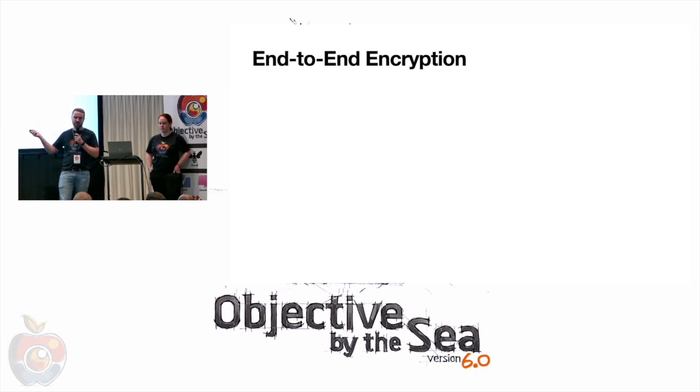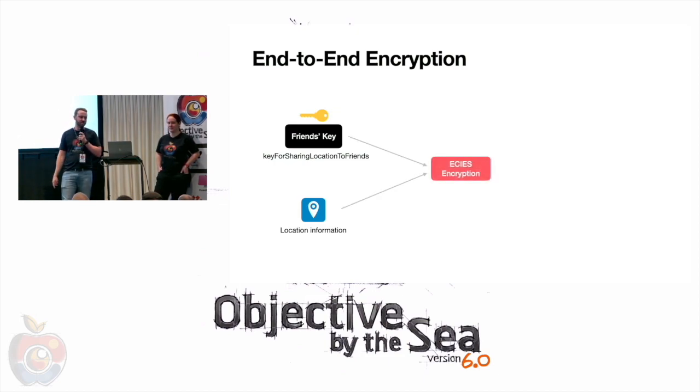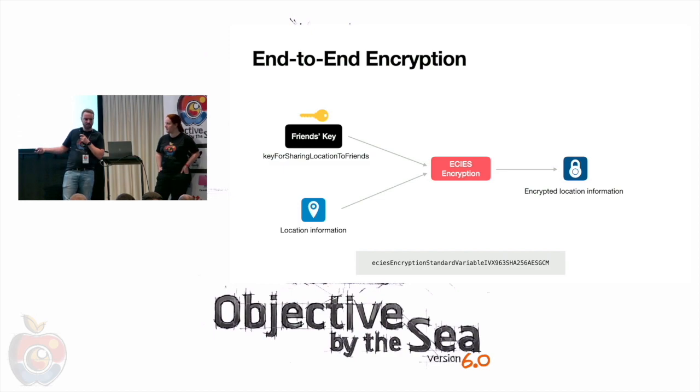Cool thing here, Apple is using end-to-end encryption. So every time you are sharing locations with friends, Apple does not know where those friends are, or where you are. It's all end-to-end encrypted, and that is based on a key for sharing location with friends. This key is known by both of the friends, and it uses so-called ECIES encryption. I don't go into too much detail on this one, because I know after lunch Christine will tell you all about ECIES encryption. And with that ECIES encryption, you get an encrypted location. This is the call you can use in iOS if you want to reproduce it.